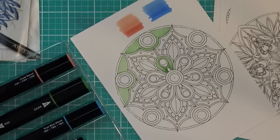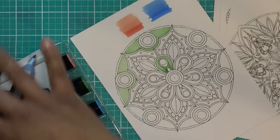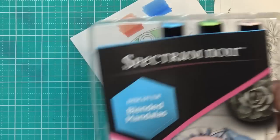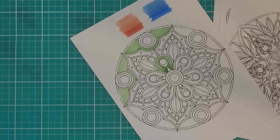Okay, cute kits. I'm looking forward to getting the manga one. That one is very cute and very different for Spectrum Noir, right? For Crafter's Companion, I think. But it's just a little try-me kit, so that'll be fun.